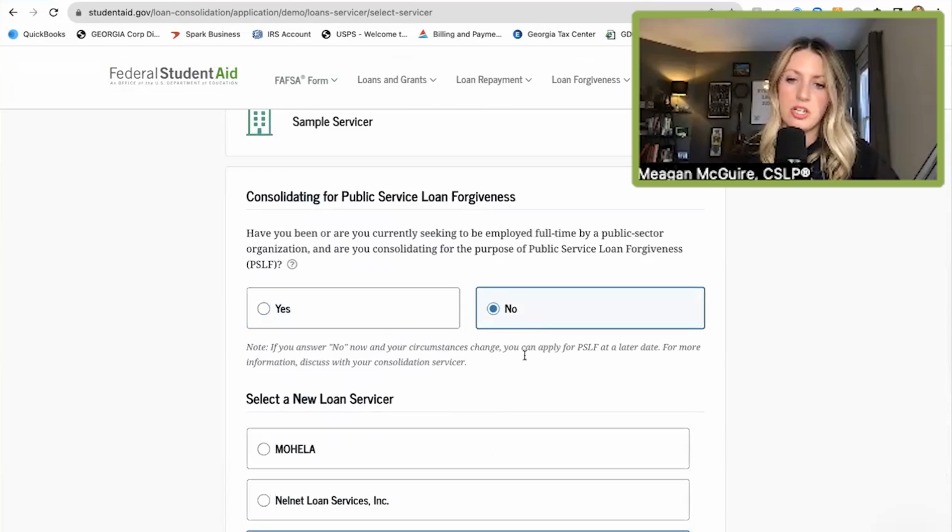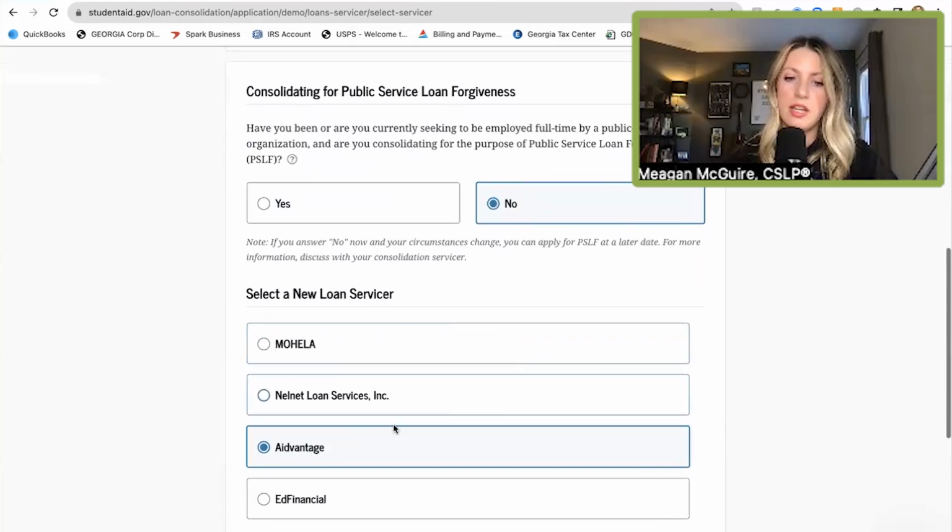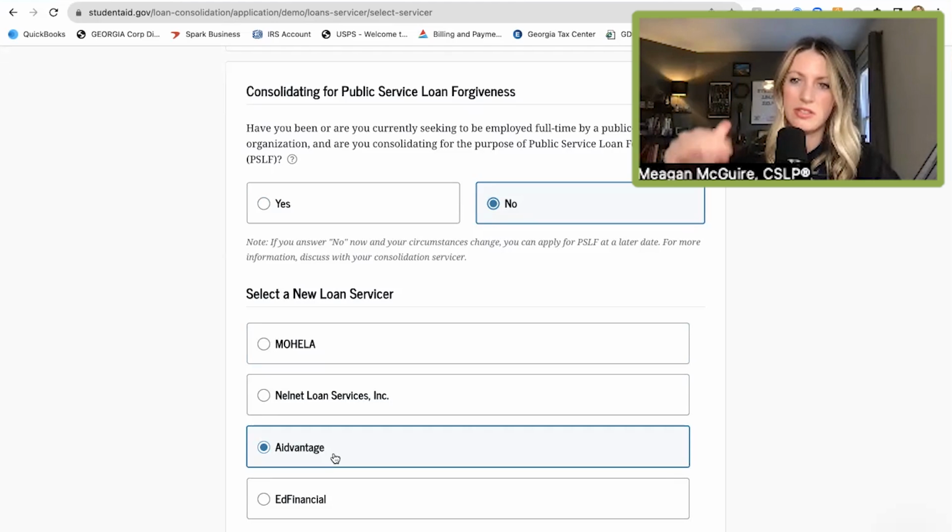So you could say no to this question. It does not sacrifice Public Service Loan Forgiveness for you in the future. You could still pursue it in the future, and we'd still select AidVantage, even though we might be gunning for PSLF. So we'd select AidVantage, this all processes, and then in the future, after this whole process is done, you would submit a PSLF application and it would pull you back to Mohela. So that's nothing to worry about if you're not going to Mohela on this last round because of the sequence of how you consolidated. As long as you're pursuing PSLF, you could still pull your loans back over to Mohela later. And as long as they were pulled over to Mohela by a PSLF application and not a consolidation process, you'll be fine. There's no issue there.